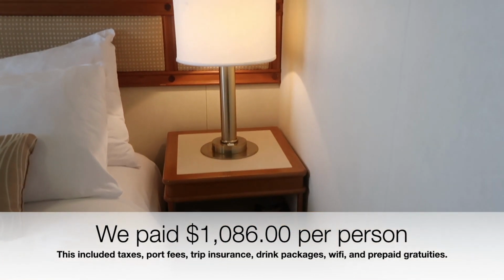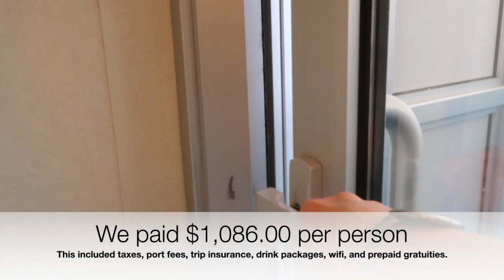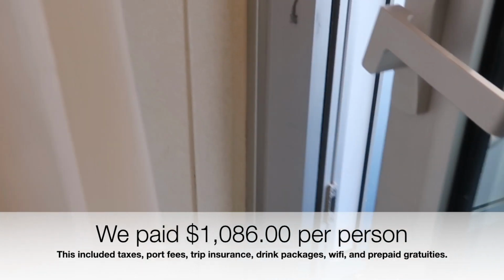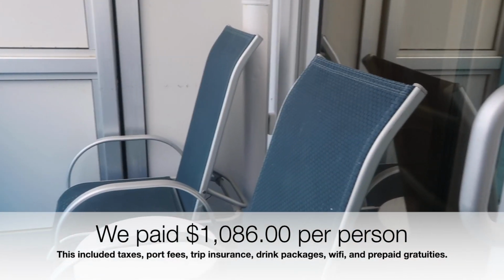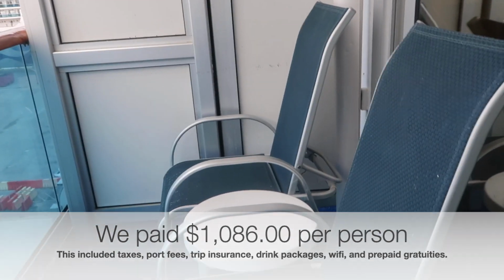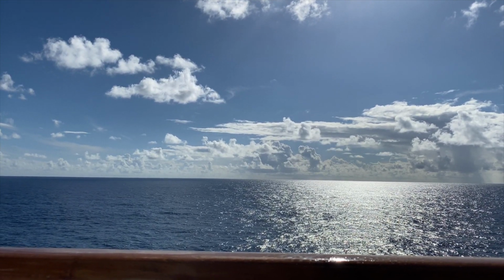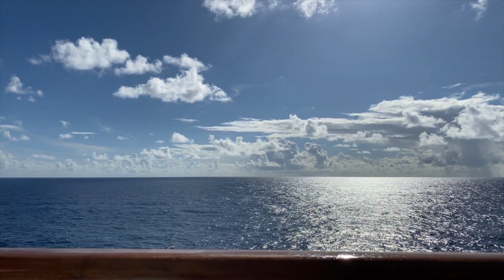In this stateroom, again B515, the door that goes out onto the balcony was extremely hard to open. I'm not sure what was going on with that, but it was very hard to open. Even though Caribbean Princess is one of the older ships in the Princess fleet, we found our stateroom, with the exception of the balcony door and the plug situation, to be just as nice as our balcony room on Sky Princess.